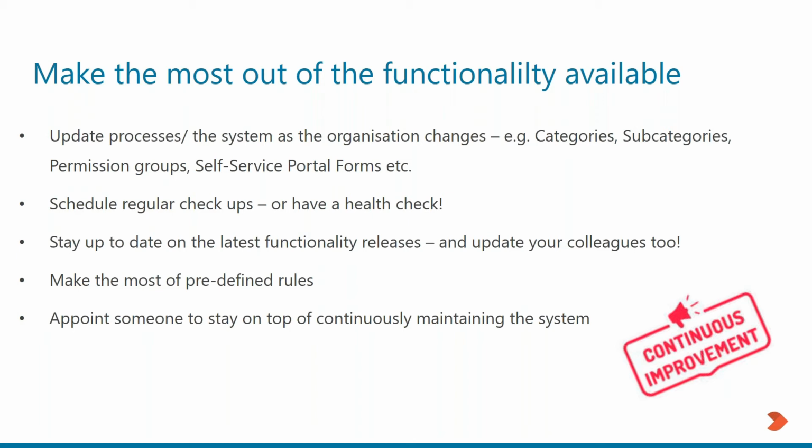And I think Sam and I can safely say that you've been quite proactive by listening to this webinar in the first place, and some of the other ones, to learn a bit more about the tool. But perhaps your organization might warrant someone else to oversee this more directly, if possible.